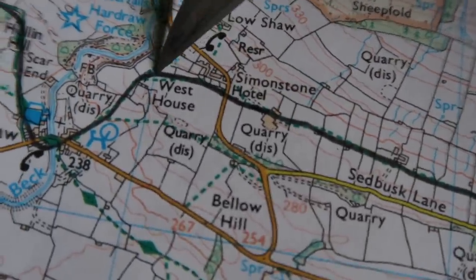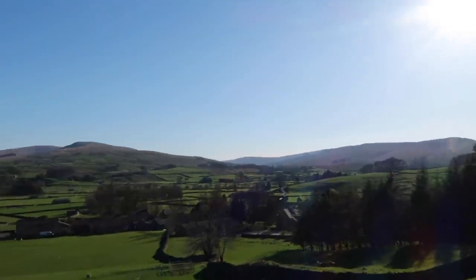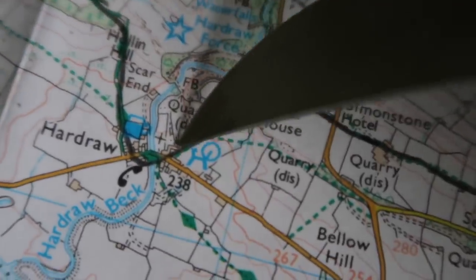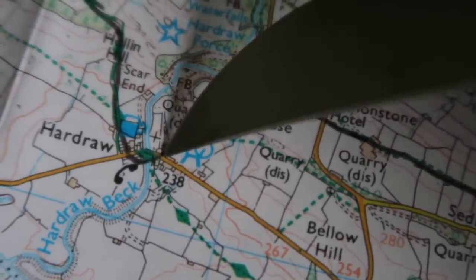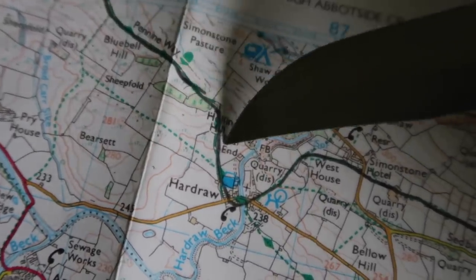We hit this bit here, get to the top of here, some lovely views. This is where that memorial bench was, and we drop down now. This is where you stop if you're doing it by the guide, but you can stop here. There's a pub, there's a campsite, there's plenty going on down here. Well, I decided to bat on, and this is where we join the Pennine Way.